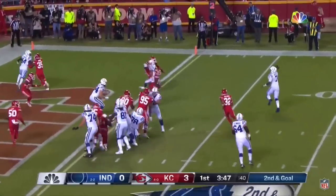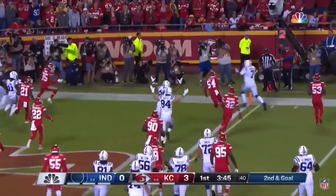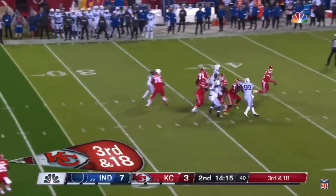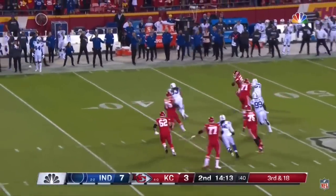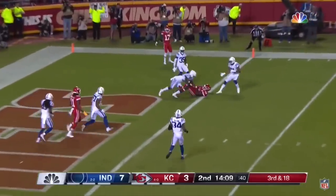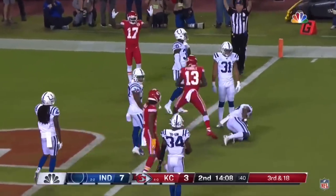Wow. Yeah, and they're going to run the play anyway here, and Brissett's going to take it himself into the end. Mahomes flushed out again, all the way back. Turning the corner, fires downfield, caught, touchdown.